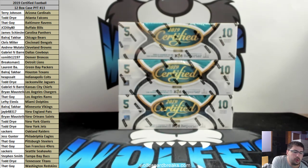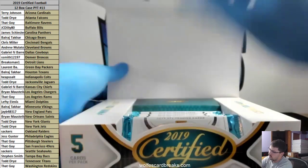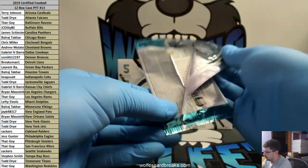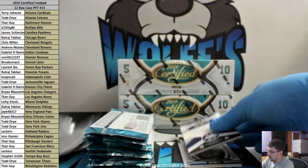Contenders Basketball 18, Bowman Sterling 18, Football Vault 16, Optic Baseball 17, Unparalleled 24 and 23, Choice Basketball 16, sold out on two helmets, only got five left in the last helmet. I like certified basketball too. We haven't done certified basketball in a really long time. I like certified basketball.